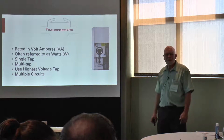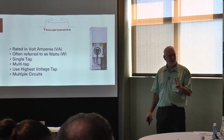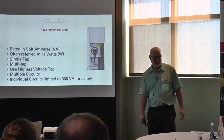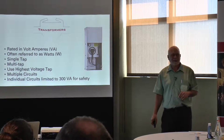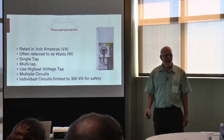We also deal with multiple circuits. 600 watt, 600 VA transformers have two circuits. 900 has 3, 1200 has 4. Each of the individual circuits are limited to 300 VA. That's not our choice, that's UL's choice. They want a limited amount of energy available in each of these sections. It's a safety concern.